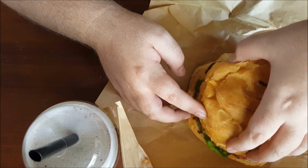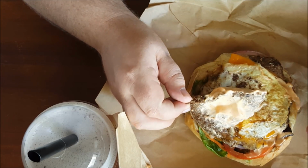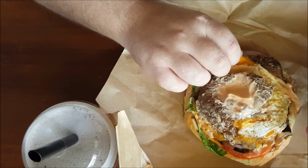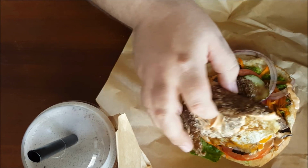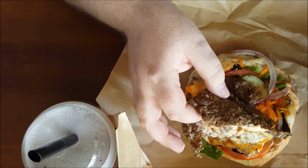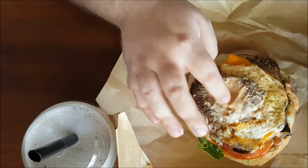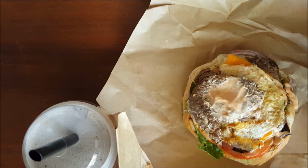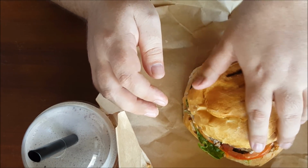It has the bun, steak patties, egg, cheese, another steak patty, carrots, all the garnishes, nice pink sauce. Okay, so let's give it a taste.